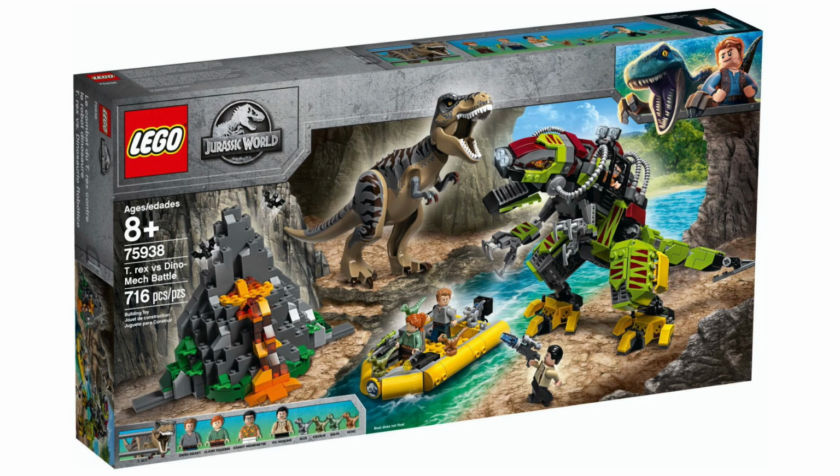So next up is from Jurassic World. It's the T-Rex versus Dino Mech Battle. $90 set with 716 pieces. You were able to get the T-Rex, but I personally really enjoyed the Dino Mech. I thought it was a very fun and smart build. They used a lot of interesting pieces on there.